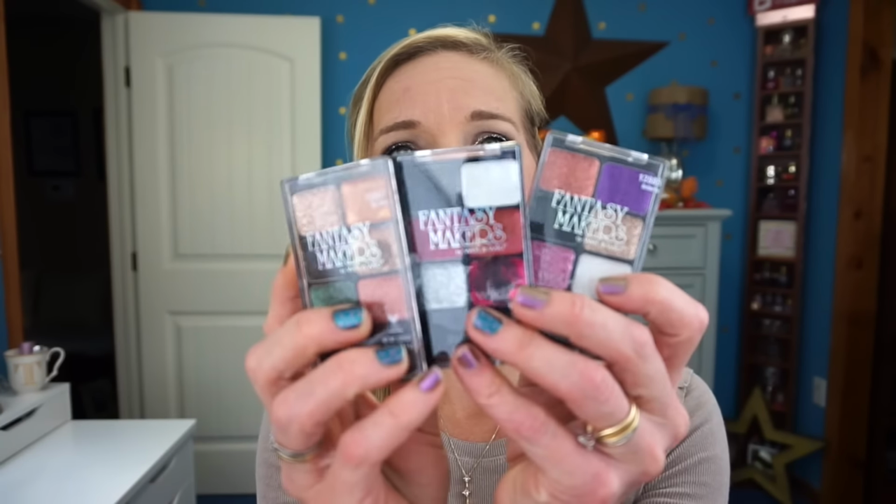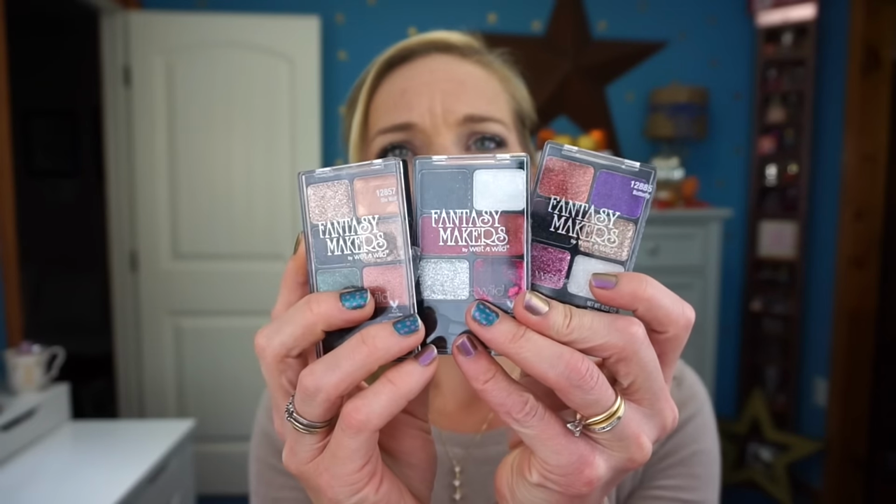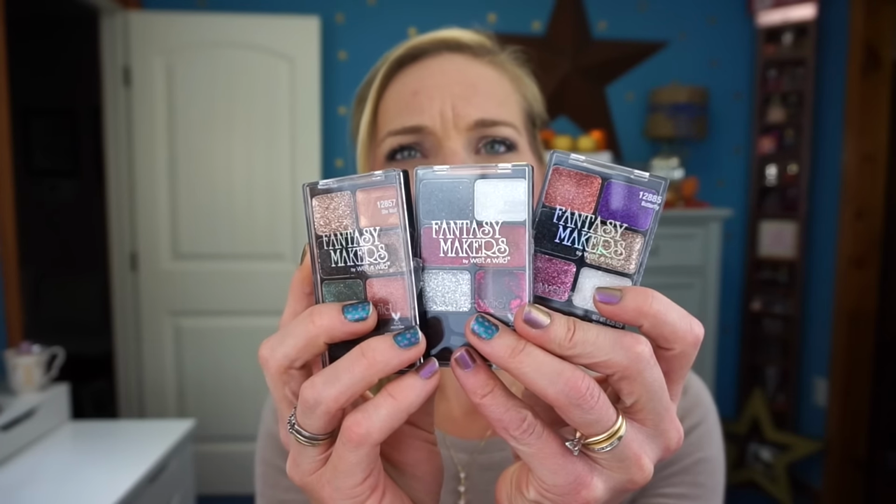So what they are, the Wet n Wild Fantasy Makers. These are the eyeshadow palettes that I picked up from Rite Aid. I think they're the Halloween collection or something like that. So I have the She-Wolf, the Zombie Bride, and Butterfly. Honestly, what they are is just an overspray over a cream formulation.